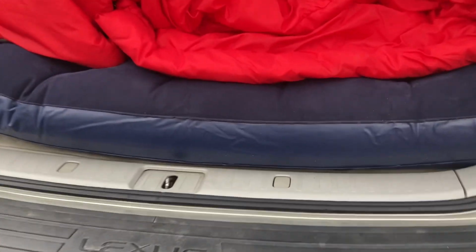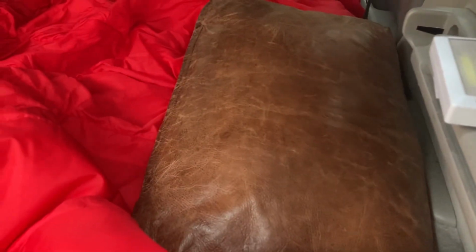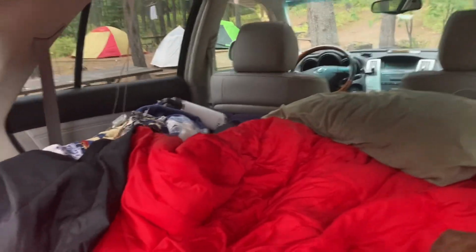Okay, in here, I got an air mattress. There's some tools along the side there. Yeah, got a 0-degree sleeping bag, extra blanket, random extra pillow. I like the leather because it's kind of cool. And then I got a big thick memory foam pillow up there.